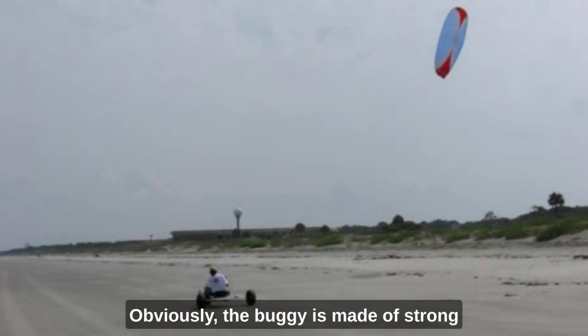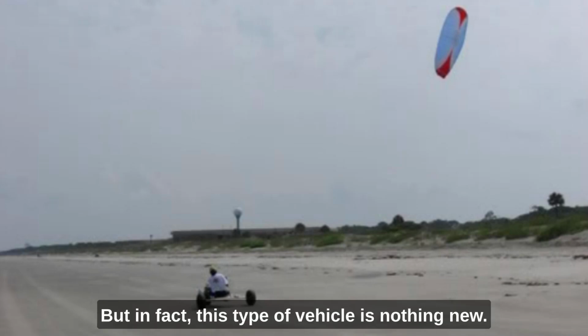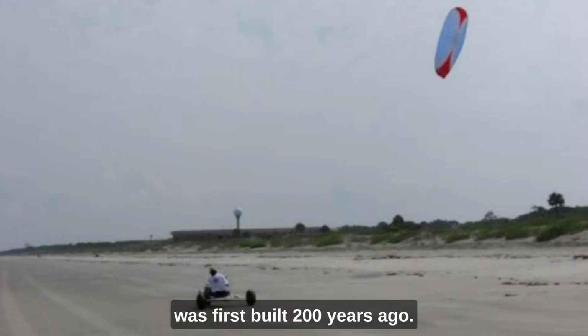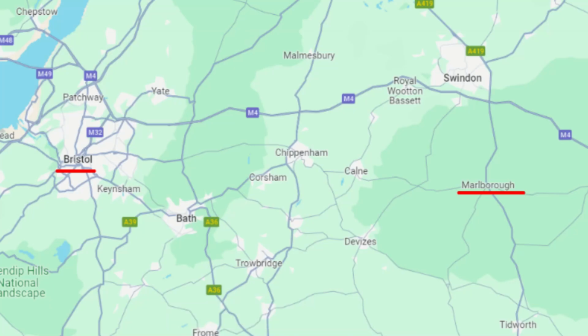Obviously, the buggy is made of strong, light and above all modern materials. But in fact, this type of vehicle is nothing new. Something very similar to the kite buggy was first built 200 years ago. Let's find out what happened.